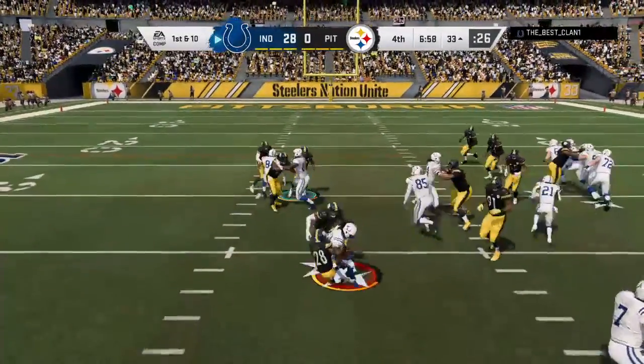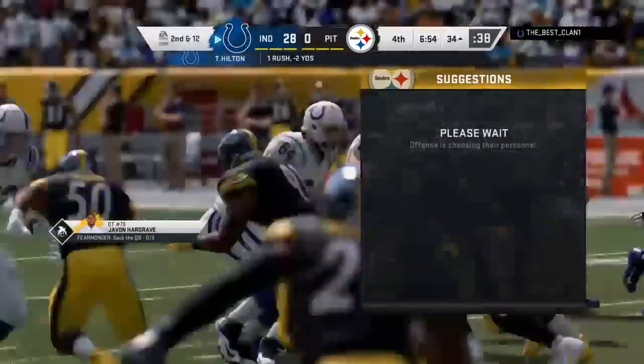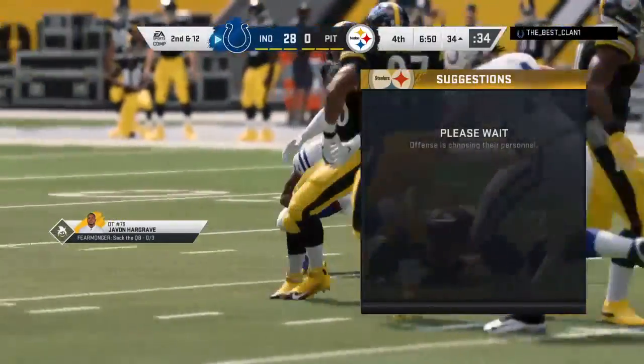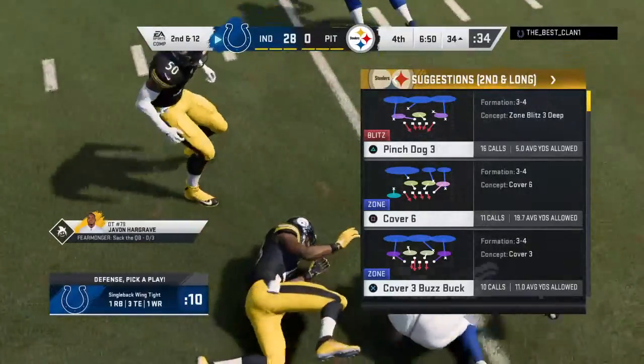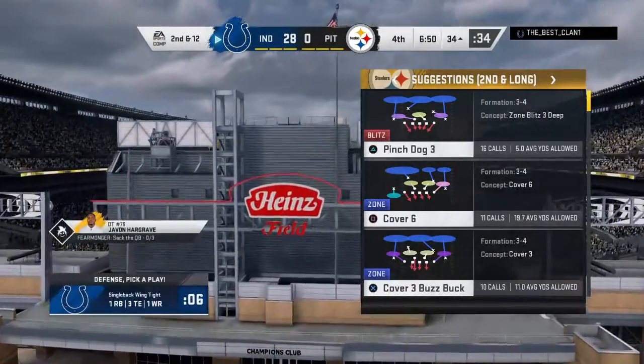Running the sweep, Hilton with it. And that one covered beautifully. Their defenders stayed home, and they'll stop him behind the line. A loss of 2 there, 2nd down. I like the idea to mix it up from time to time because, let's face it, you can't be predictable. But the execution was a little lacking on this one, right? They might want to go back to the drawing board with that call.